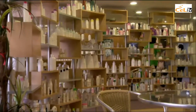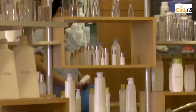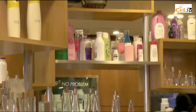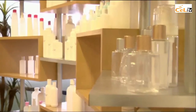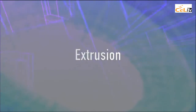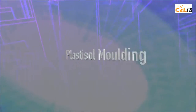Plastic mechanical engineering requires a deep knowledge of the plastic manufacturing processes. Plastic technology that is often used in the manufacturing of plastic is the plastic injection molding. Other technologies that are also used, such as injection molding, blow molding, heat creation, extrusion, rotational molding, plastisol molding, compression molding, and transfer molding.